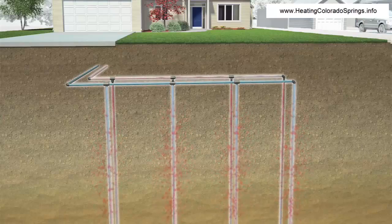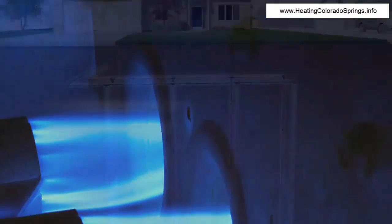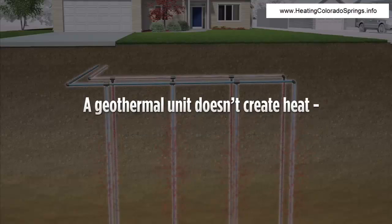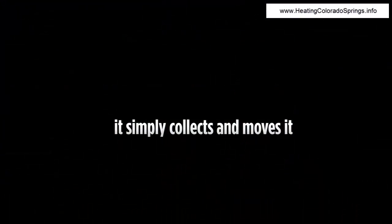And unlike a traditional furnace, which returns less than 96 cents of heat for each dollar spent burning expensive, polluting fossil fuel, a geothermal heat pump returns up to $5 of heat for each dollar spent on electricity. That's because, unlike a furnace, a geothermal heat pump doesn't create heat through combustion. It simply collects and moves it.